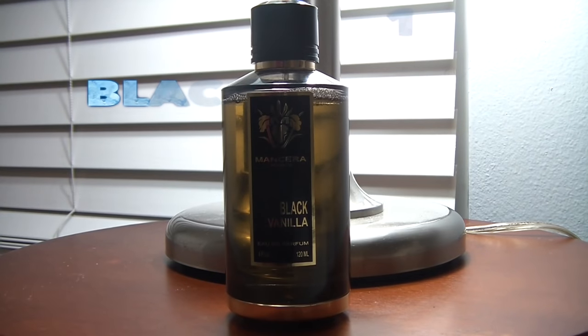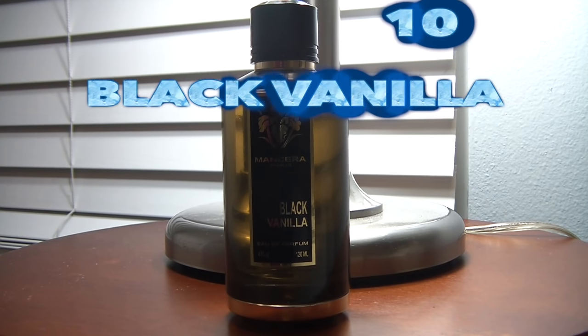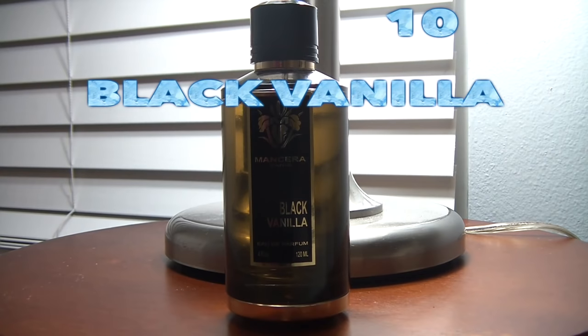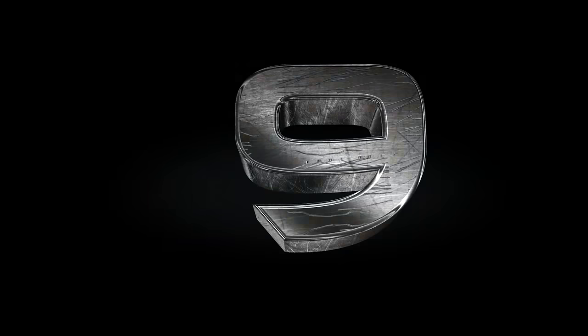Black vanilla. Incredible. Coconut, blackcurrant, peaches. You're going to have some musk in there. Violet, roses, jasmine. And it's going to be sweetened up big time with, obviously, vanilla. I reviewed it. Look at it. It'll tell you all you need to know. Absolutely incredible fragrance. That's at number 10. Moving on to number 9.